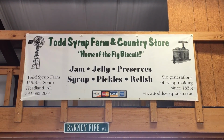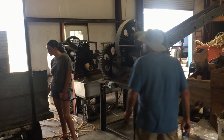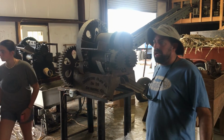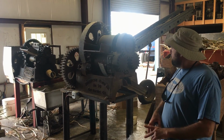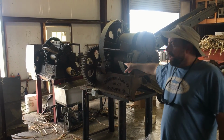I still use some of this stuff here. Look at this. There's all the machines here. Okay. So here you can smell the aroma in the air, this sugar cane, the syrup making. And so these machines here, they're still using these. These were built before World War II.